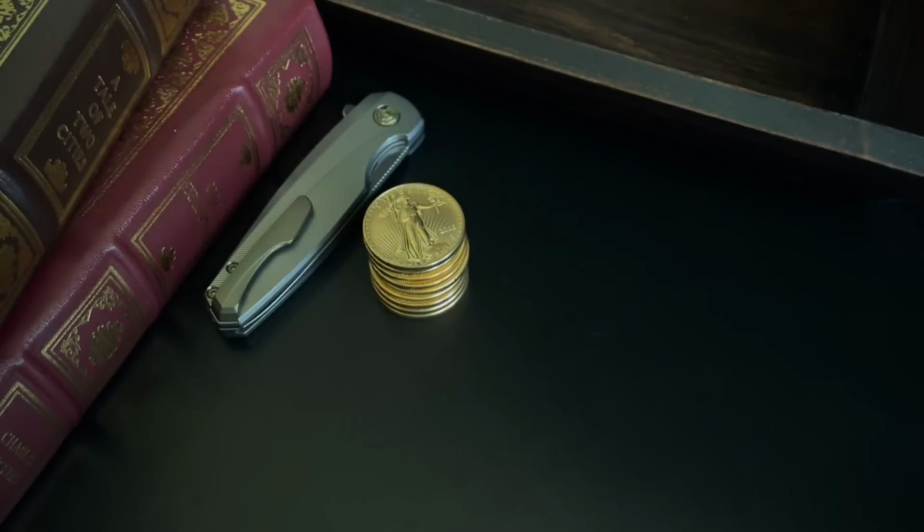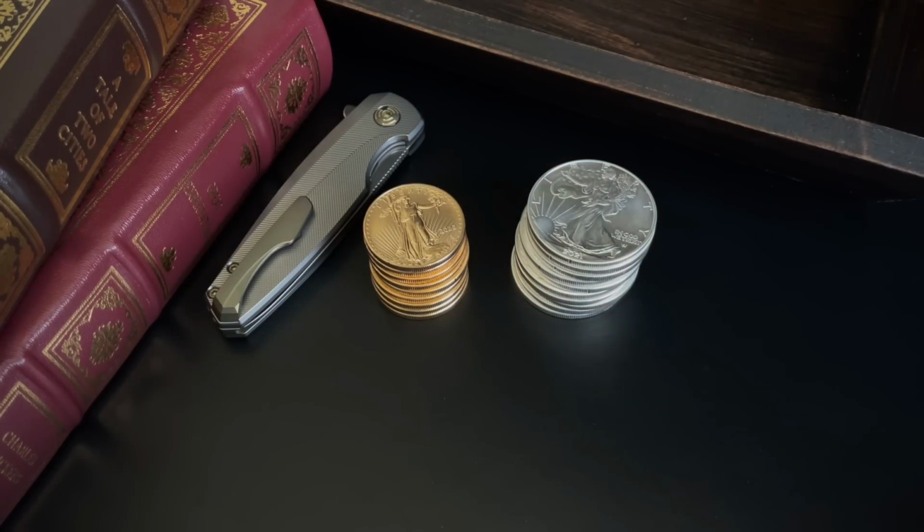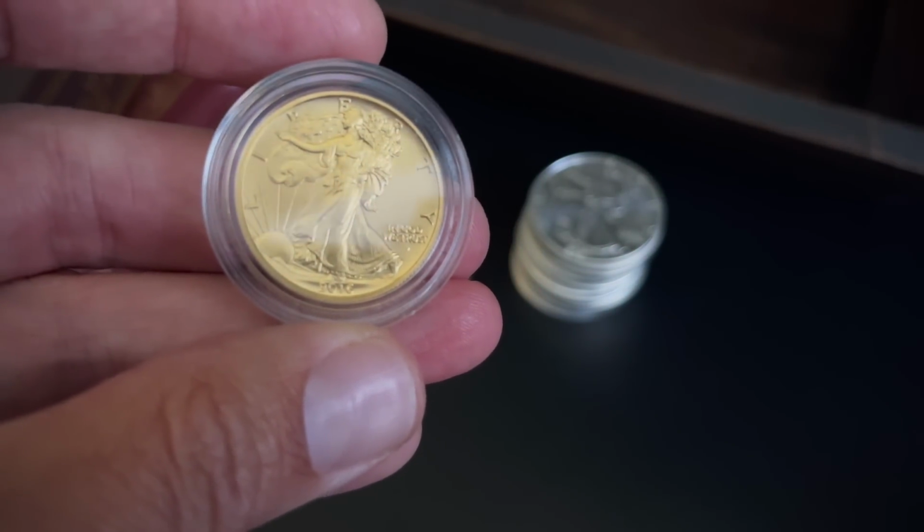Okay, so maybe you're looking at the gold to silver ratio these days. Right now, it's floating around 91 to 1. And that means that the spot price of gold is 91 times higher than the spot price of silver.